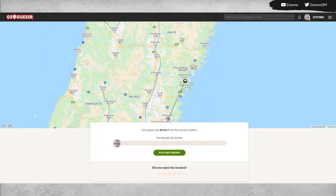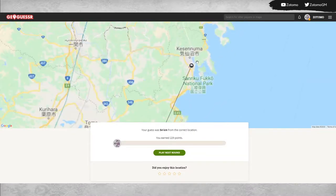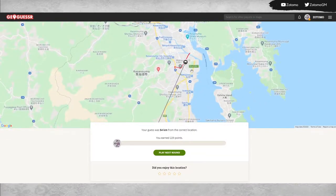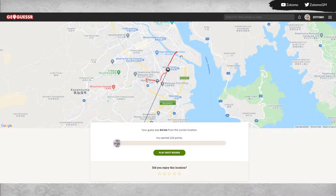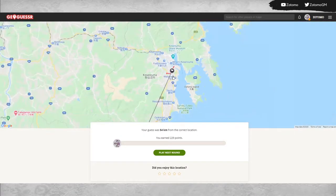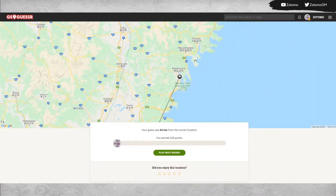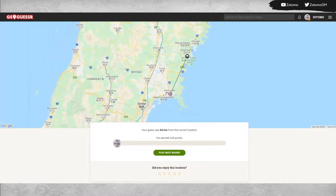Oh, there's Ofu Natto. Wow, that's really misleading. Yeah, we were right in that bay. It did make sense. So that sign was greatly misleading. It was to the south, but not... I thought we were closer to that than this one. That's the problem when we don't have distance. Well, we got our bad round out of the way, at least.